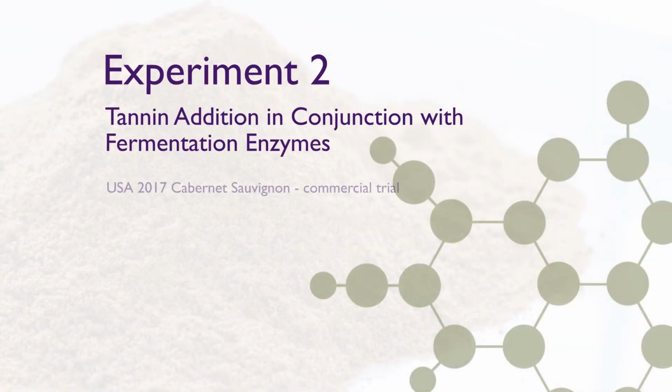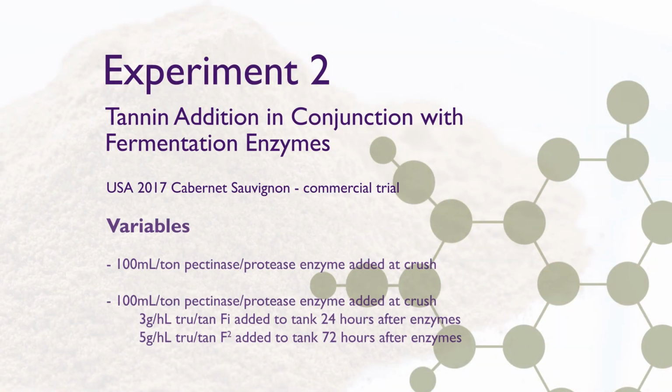Tannins, much like they bind polyphenol oxidase enzymes, can also do the same with enological enzymes and inactivate them. So you want to make sure you're not adding tannins and enzymes at the same time. For this experiment, it was a commercial trial done with Cabernet Sauvignon with the objective to increase color. A pectinase and protease enzyme was added as part of the winery's protocol at 100 milliliters per ton at crush, and we wanted to see if adding tannins would increase the color.